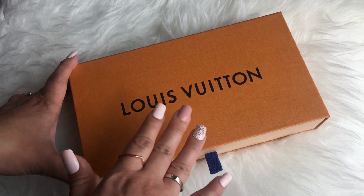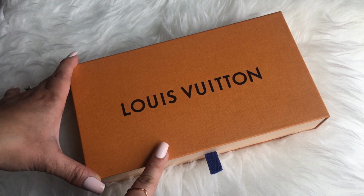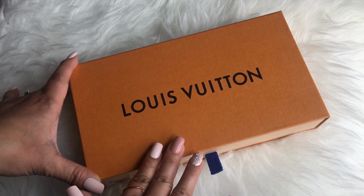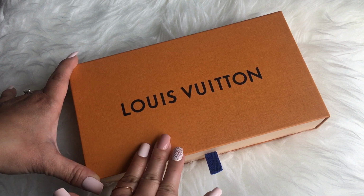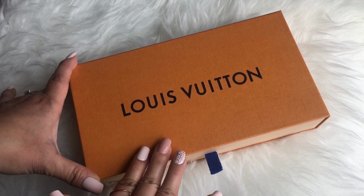So I went to a nearby Louis Vuitton boutique near where I live. I live in Toronto, so there's one about 30 minutes drive away. So I went there, and I told the salesperson, hey, look, there's a defect in this wallet, I can show you. And then she opened it. She was like, oh, okay, yeah, there's a defect. No, she did not say there was a defect. She said, okay, I see it.